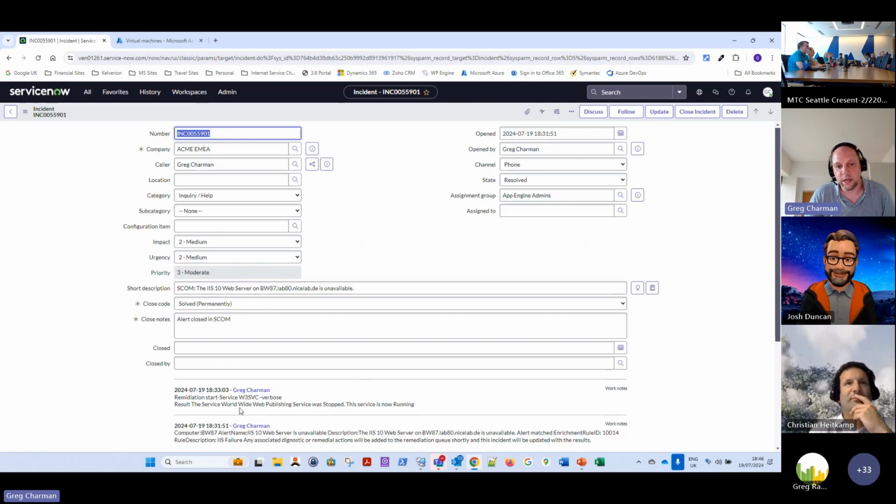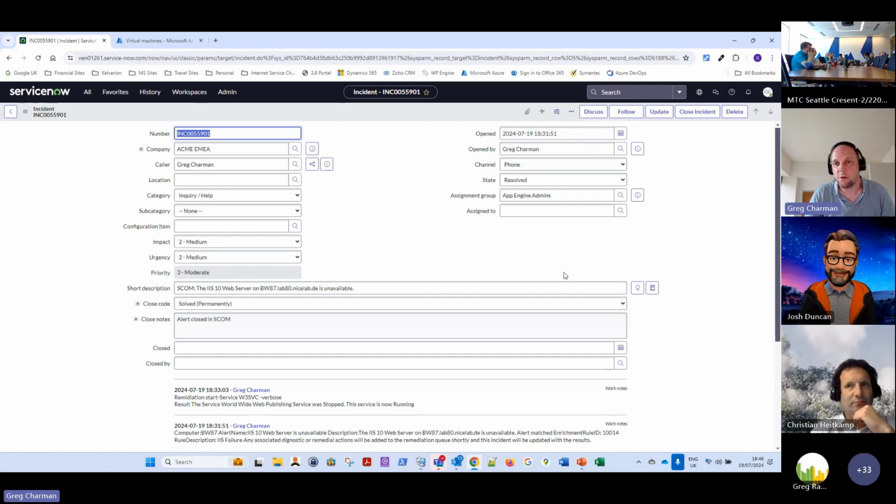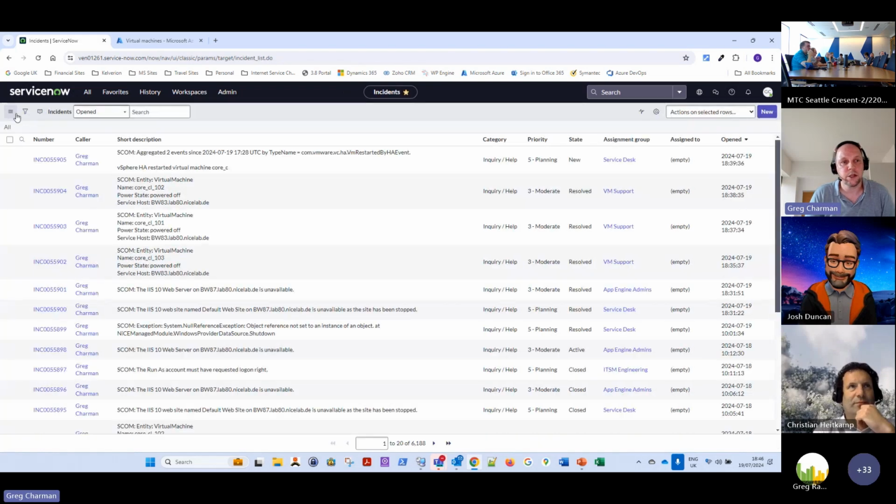Then there was a follow-up to say we have run the remediation of restart the web service, and the result was it was stopped. We've successfully restarted it, and then subsequently, because Operations Manager has detected that it was closed, we've come back in and said the alert was closed in SCOM, and it's been resolved, and therefore the incident ticket's been resolved. So you've got that full history in your service desk.